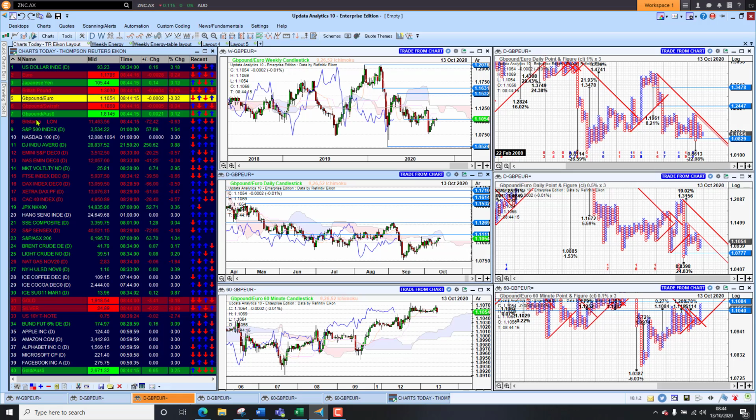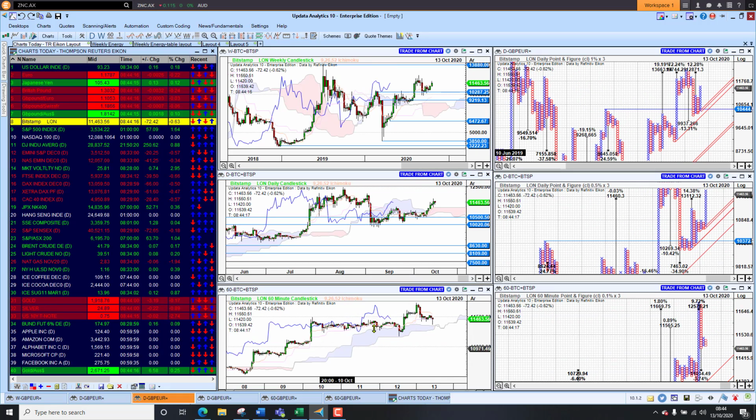Taking a look at Bitcoin, we are sitting at $11,463, holding on to the gains that we've seen in the last week or so, steadily climbing.